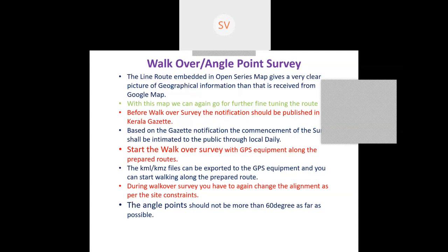Before this walkover survey, we have to get the line notified through the Kerala Gazette. Based on the Gazette notification, the commencement of the survey shall be intimated to the public through local dailies, and wide publicity shall be given. Then start the walkover survey with the GPS equipment. With this KML file exported to the GPS equipment, we can start walking along the already identified route without much deviation.